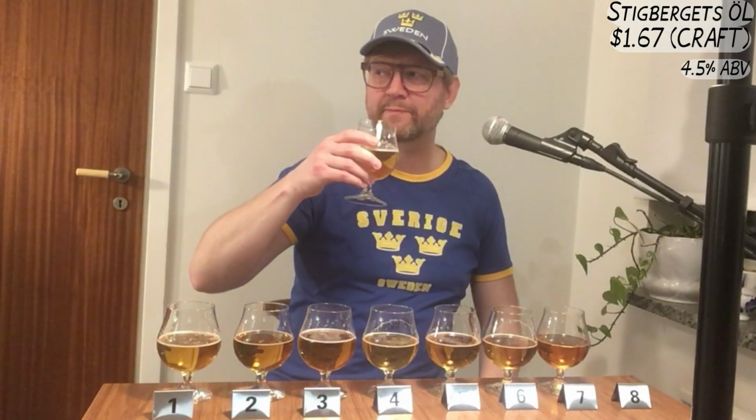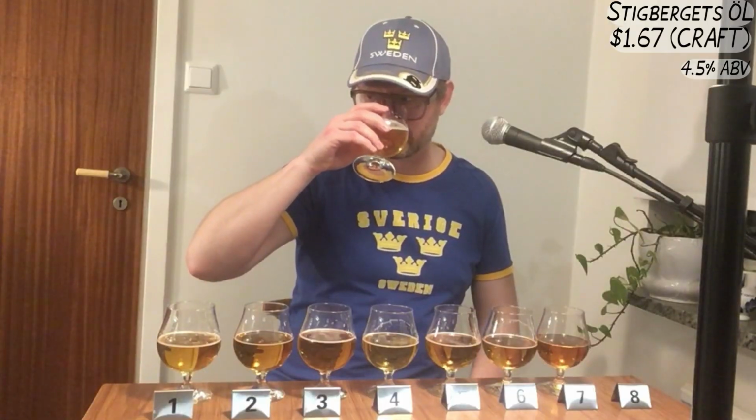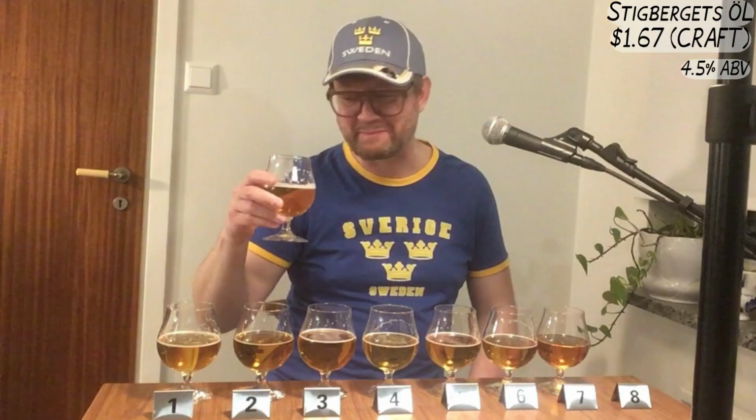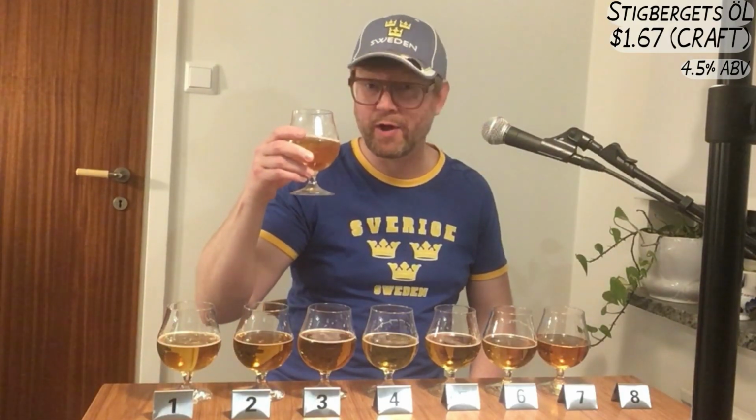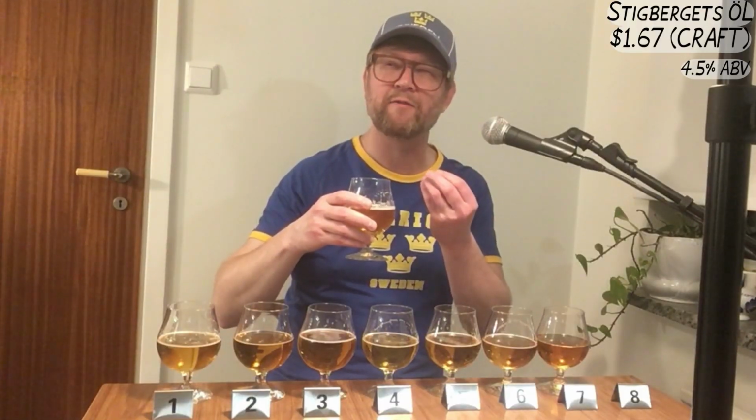Yeah. It's more like you finally get some hops. It's almost like it's partially dry hopped compared to the other ones at least. Yeah, lemon, almost lemonade. My first guess would actually be, if I dare to be so brave, Stigbergets ÖL beer, because I often get kind of a lime drink, lime and sugar kind of feeling.